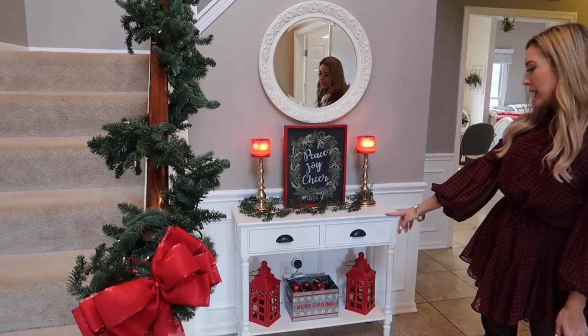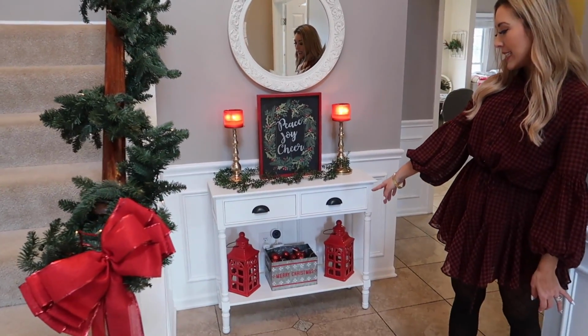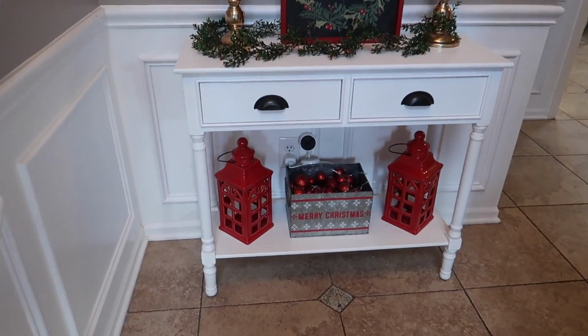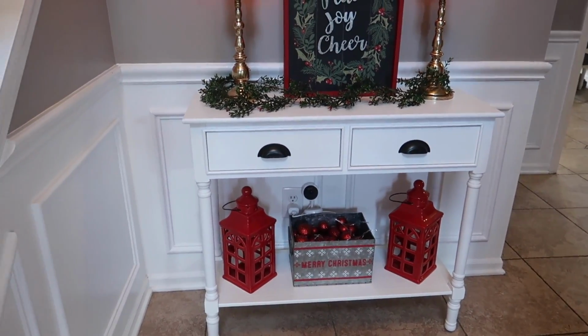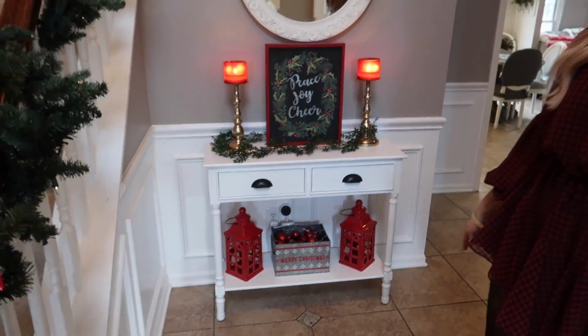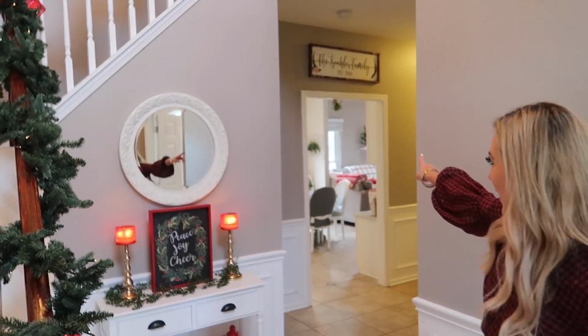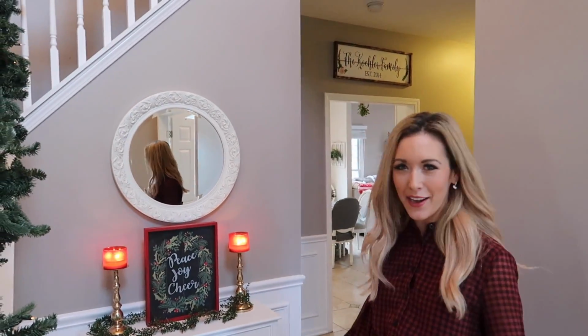And then I just have some red lanterns, and that tin is filled with Dollar Tree ornaments and lights. So something simple, an idea to decorate on a budget as well. And the mistletoe behind you. Oh, yes, I have some mistletoe there for when Addie gets home from work.